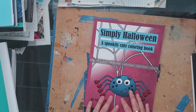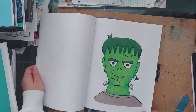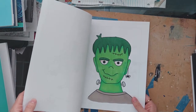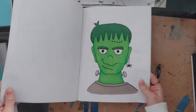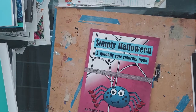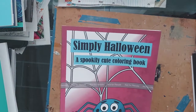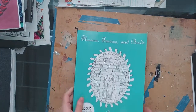And then in my Simply Halloween coloring book, I've colored this picture, which is this cute little Frankenstein. I colored this year. I released this book on the 1st of October, so I just needed something quick to color. Sometimes when I'm in a coloring slump, I'll color something really easy because it makes me feel like I accomplished something and I'm more in the zone, if that makes sense. Coloring something simple helps me get into the zone sometimes.